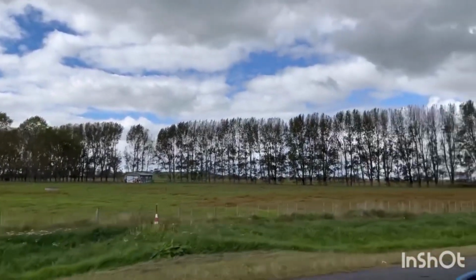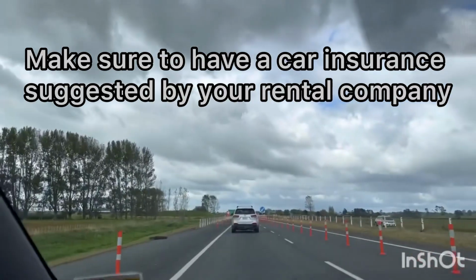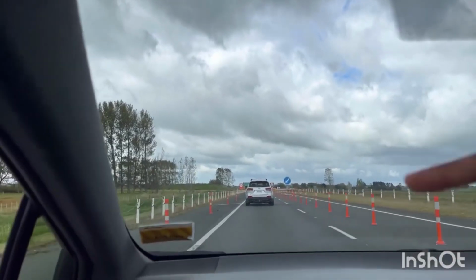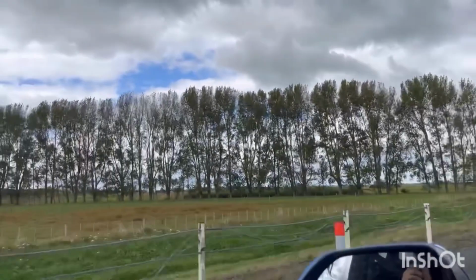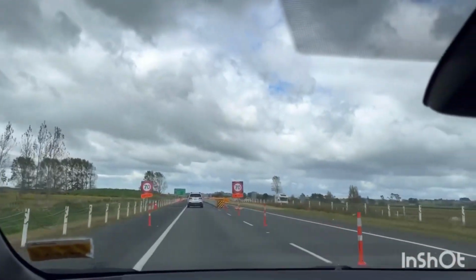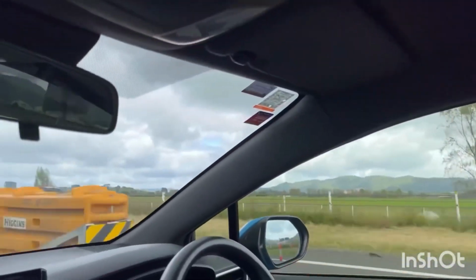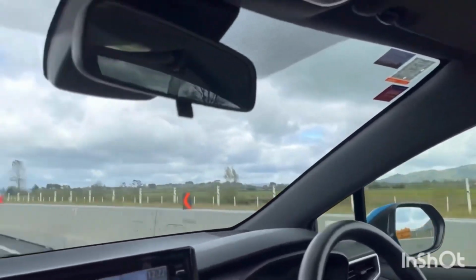Next is insurance. Insurance is a very crucial part of renting a car. Basic insurance is usually included, but it often comes with a high excess. So to avoid any unexpected costs, it is great to add some extra coverage and take some of the travel insurance policies that they are suggesting. Do not trust a verbal contract, have a written contract.